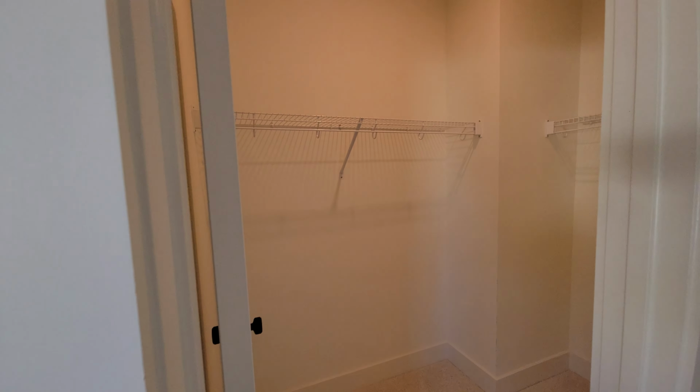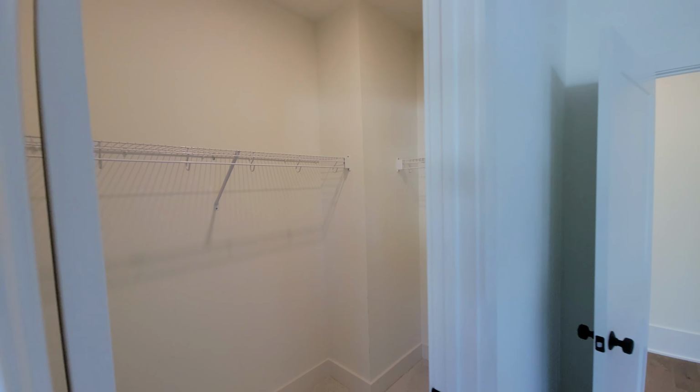Walk-in closet. Not the biggest closet, not small. All right, let's take a look at the last bedroom. And then we will go take a look at the primary suite. So we've got another closet over here. And they're decent sized closets. For secondary bedrooms, no complaints. Here's the other bathroom. So this one does have the tub shower combination.